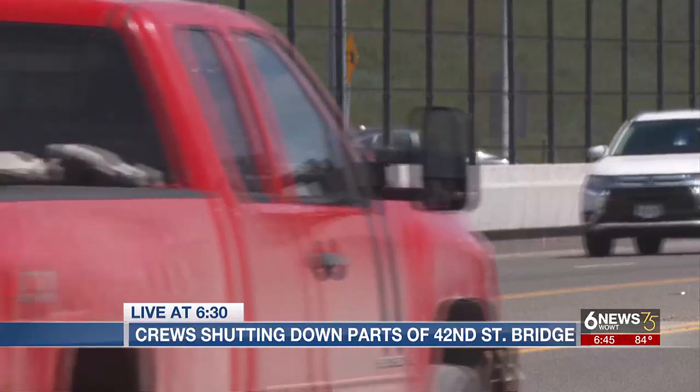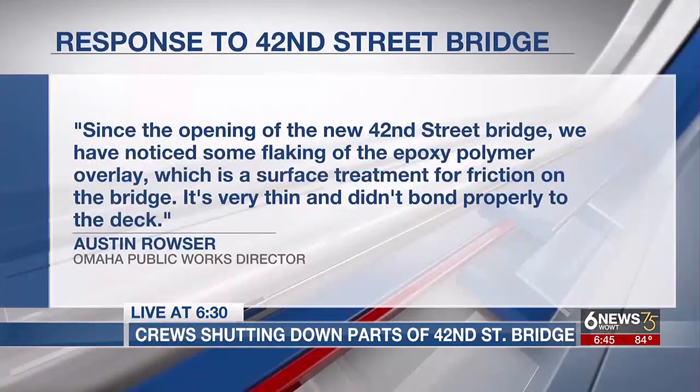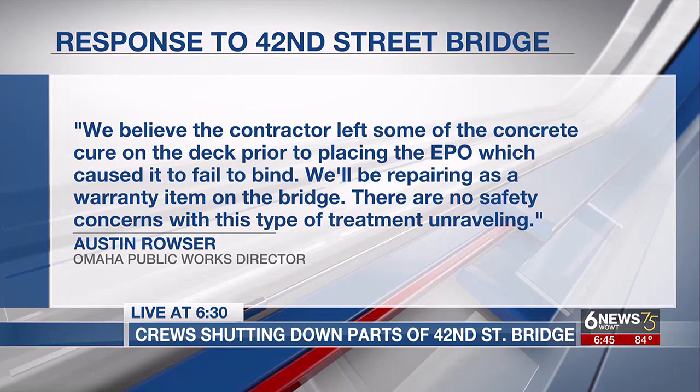In an email, he told 6 News, quote, "Since the opening of the new 42nd Street Bridge, we have noticed some flaking of the epoxy polymer overlay, which is a surface treatment for friction on the bridge. It's very thin and didn't bond properly to the deck. We believe the contractor left some of the concrete cure on the deck prior to placing the EPO, which caused it to fail to bind. We'll be repairing as a warranty item on the bridge. And there are no safety concerns with this type of treatment unraveling."